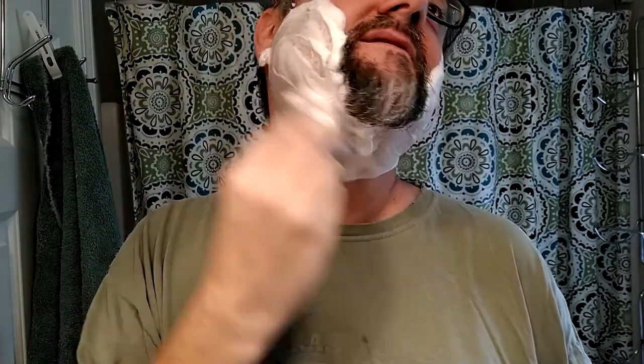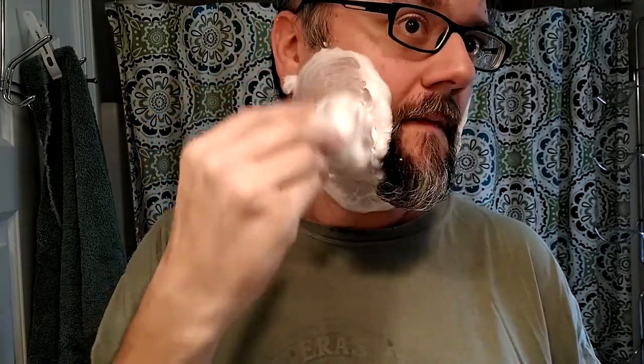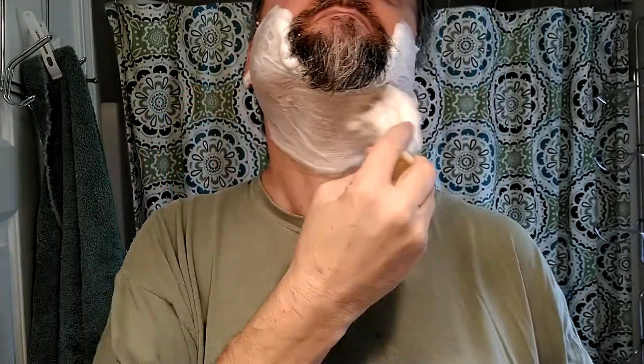Nice comfy brush. And this was a freebie. This got included in a box of stuff that I bought, and it sat around for a year or two, not even used. Little did I know it was my favorite Omega.